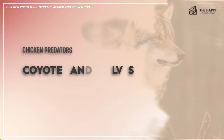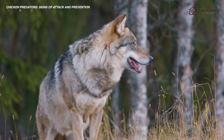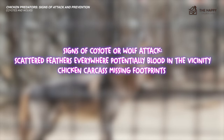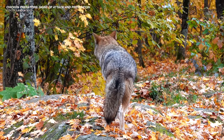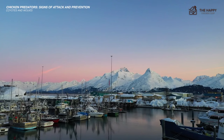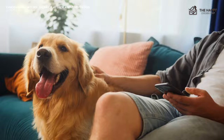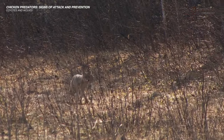All right, the next predator on the list are coyotes and wolves. Coyotes and wolves will always take their prey. Signs of a coyote or a wolf attack are scattered feathers everywhere, potentially blood and chicken carcass missing, and some footprints. Coyotes are native to North America, mainly in Alaska, but they are also seen less widely spread in the continental US. Like the domesticated dog, both of these canines have a reasonable fear of humans, so hanging out in your backyard is not typically their first choice.